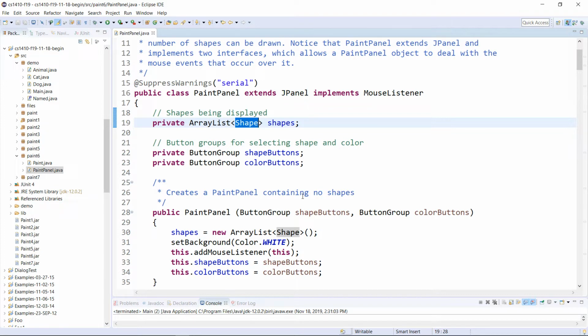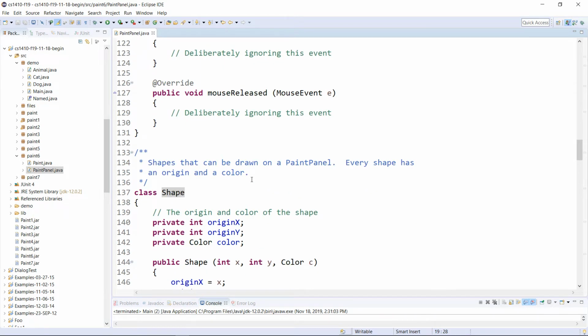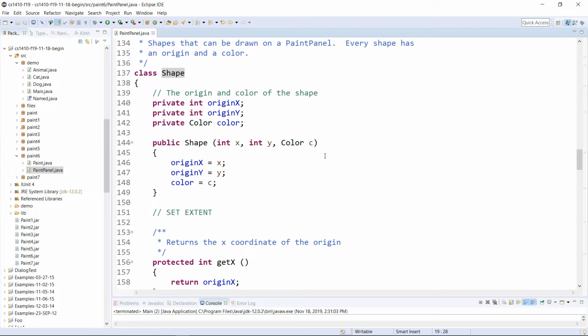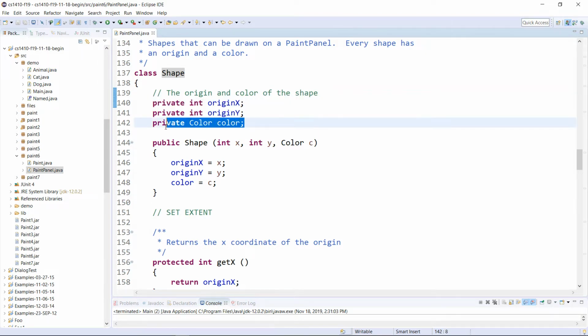Was it an abstract class? Good question. I think it was. Yep. It started out life as an interface, and we decided to make it a class. We're going to turn it into an abstract class shortly. So a shape is a class that contains everything that all shapes have in common. Every shape has an XY coordinate, which is its origin, and every shape has a color. So every shape object is going to have those 3 instance variables.